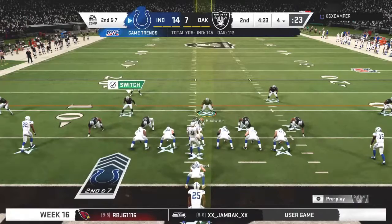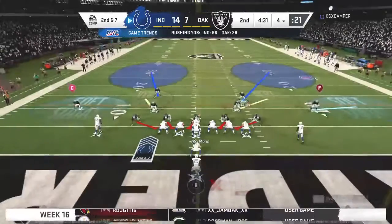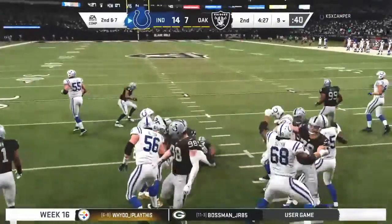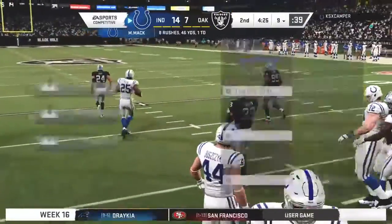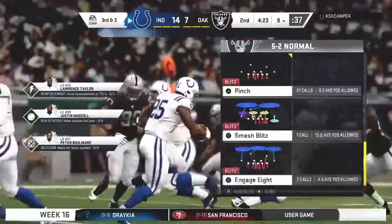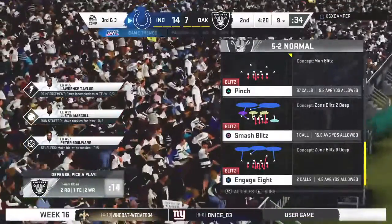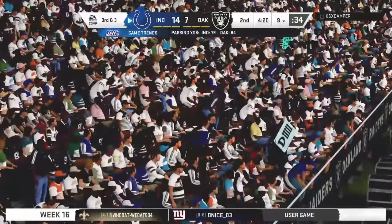On second down now, it's Mack. And he'll find a little space. He gets us up near the 10. Still about 3 yards shy of a first as the 4-yard pickup brings it to third down.